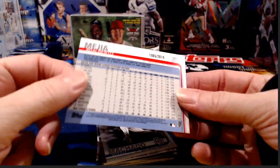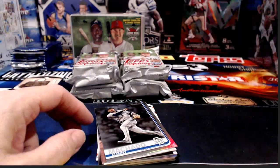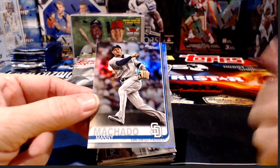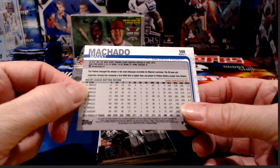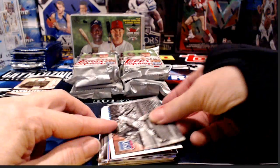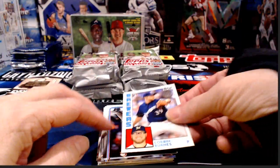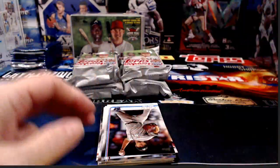That is the Twins and Mejia to 2019. A hollow foil, bad lower right corner. You can see down there Manny Machado and the Padres. Lou Brock, Cardinals. Corbin Burnes, Brewers.